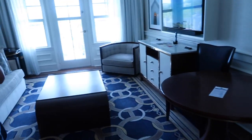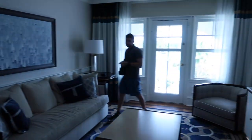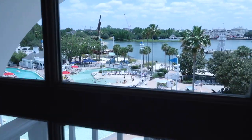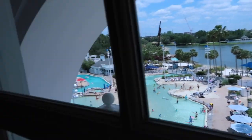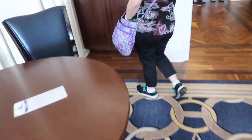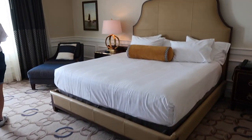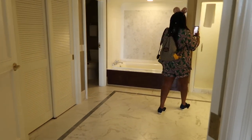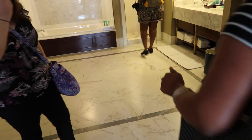Ambitions. Interior design goals. Wow. Oh my gosh, look at that view. Wow. Oh wow! I'm loving hearing everyone coming through, going, "Oh wow!" Super nice. This carpet is everything. Oh my god, that bed! Man. This is the size of my bedroom. This is larger than my living room.